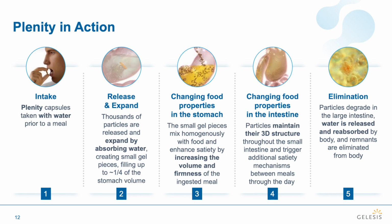Yishai described that a superabsorbent hydrogel is a material that absorbs many times its weight and size in water. In the case of PLENITY, it absorbs 100. Every little particle, the thousands of particles, absorbs about 100 times their weight and size in water. And in number 3, that is about equivalent to 1/4 of the stomach. So the average adult has a stomach that's about 1,000 milliliters, or a liter. And PLENITY takes up about 225 milliliters of the stomach.